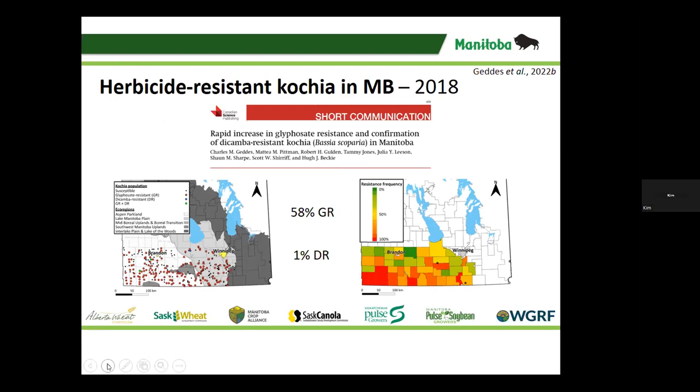When you look at the resistance frequency, that tells you that there's an incidence of resistance. But when you look at the frequency of resistance in the picture on the right hand side of the screen, we see that in the southwest corner of the province and in a lot of places across southern Manitoba, even right south of Winnipeg, but particularly in the southwest where Lionel's at today, pretty much 100% of the kochia found in those areas is glyphosate resistant. So at that point we were 58% glyphosate resistant and 1% dicamba resistant. And again, we've sampled more weed seeds this fall, and I fully expect those numbers to increase. We know they're increasing because we hear it from you farmers that you're seeing more and more glyphosate resistant kochia.